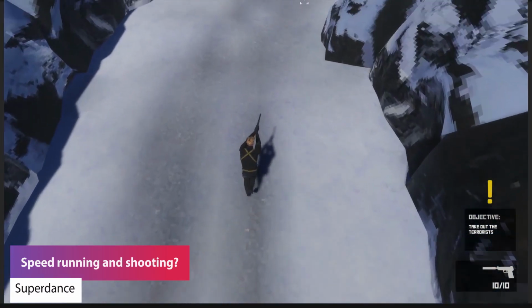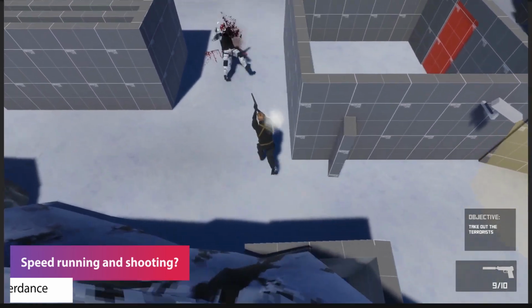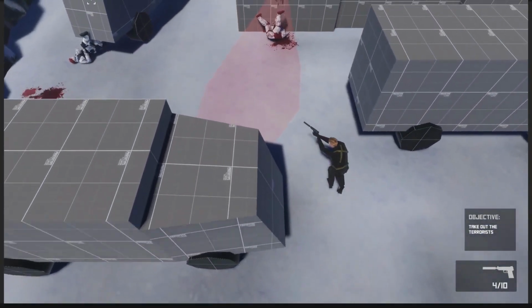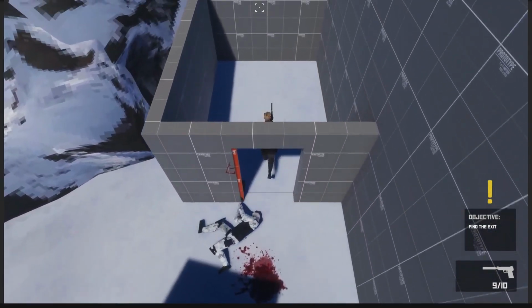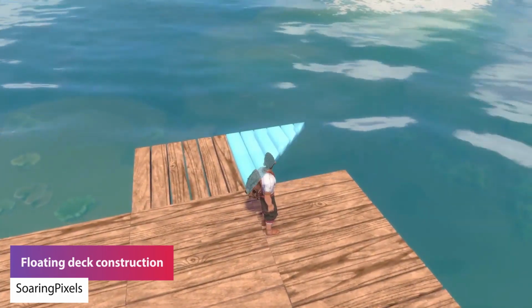Superdance is having such a good time speedrunning their first map. Here it is. Soaring Pixels has a floating deck which you can build on. Check out these awesome mechanics.